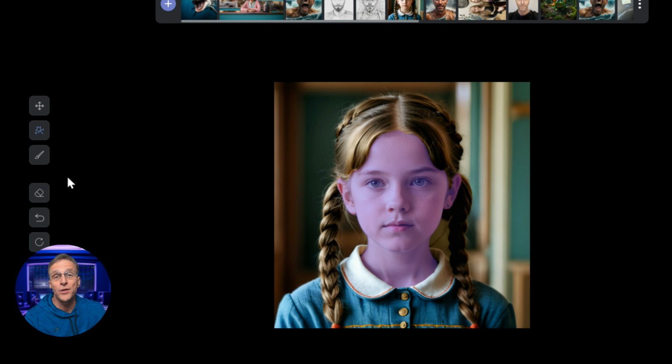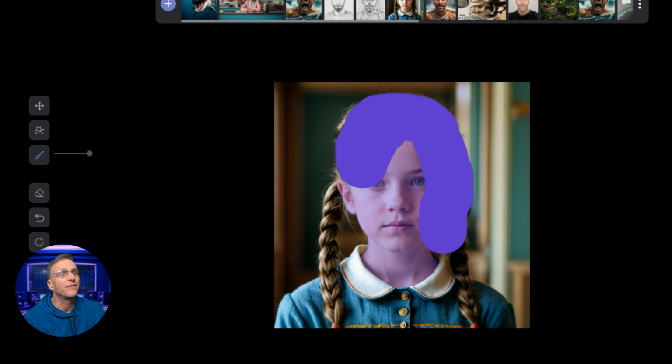Now, in addition to auto selection, there's also manual selection. So you can choose a brush size and paint the areas, which may be easier if this segment didn't work very well.